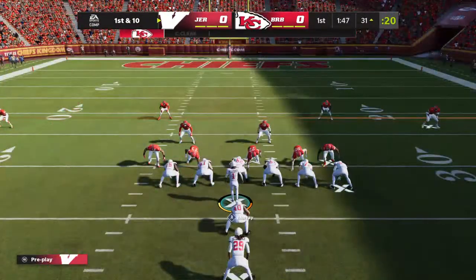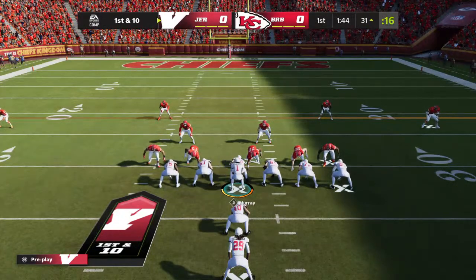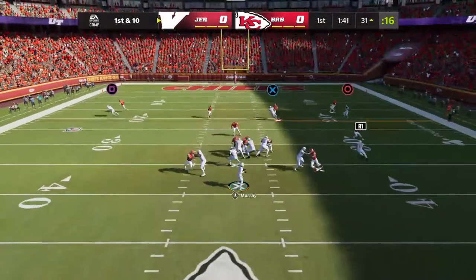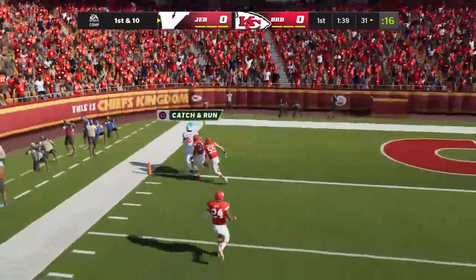A nice job there, Charles. They picked up the blitz, were able to complete the pass. That had the total feel of a quarterback in control. Red blitz, got him into the right protection scheme.